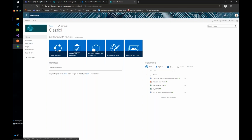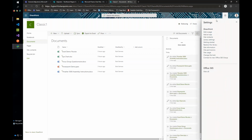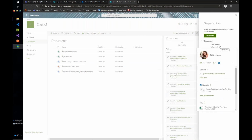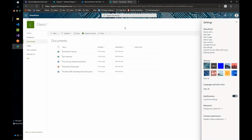Before I do, let me take a look at the permissions on this because it's kind of interesting. Now, the site permissions are kind of hard to find on a classic site. You have to go into a modern page, and then you're going to get this shared with capability, which will show who the site is shared with, if it wants to cooperate. Let's try this again. Take a look at the permissions here. That works the same thing. So you can see here that Katie Jordan is an owner, Tony Smith is a member, and Madeline is a visitor of the site. Just so you get a feeling for what the permissions are going into this. Then after we do the upgrade, I'll show you where we ended up with on the permissions.